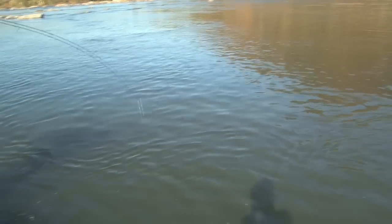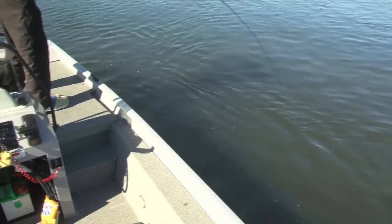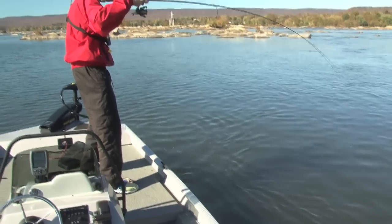That's a perfect example of what I was talking about, the rod being soft enough. That was really important right there on that fish. Little 2.5 pounder.